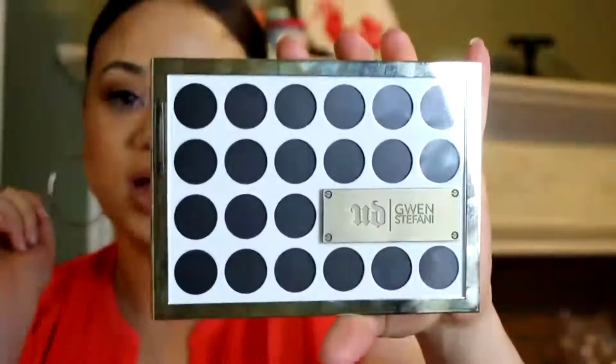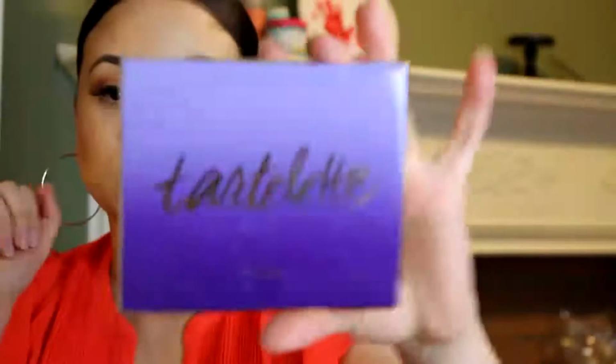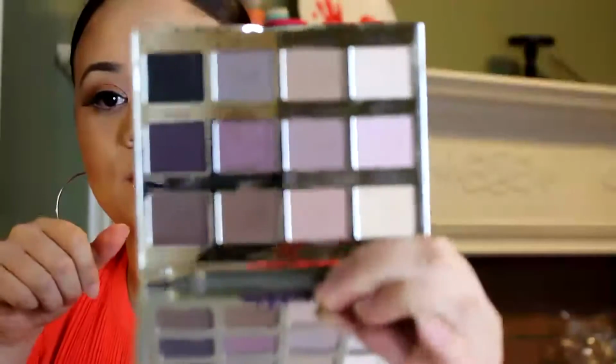I have the Urban Decay Gwen Stefani eyeshadow palette. I think I bought this palette just for the packaging. Like, look, it's gold. But the colors are gorgeous too. I just love the packaging. I'm a sucker for packaging. I have the Tartelette palette. I have the first one, which is like purples. And then I have the Tartelette in Bloom.